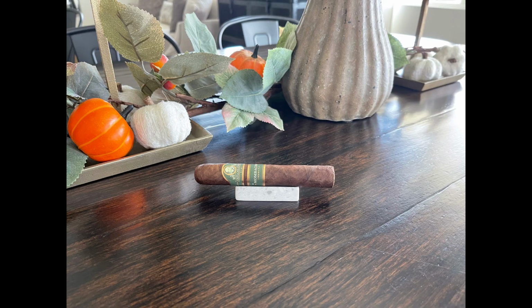This was a collaboration that they did with Diplomatico rum, which, by the way, is a phenomenal rum if you've never had it. In fact, a good amount of nights over the summertime, I was smoking this cigar in its little petite Corona format with just a little glass of the neat Diplomatico rum, sipping on it, smoking the cigar. It's such a nice pairing.